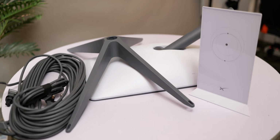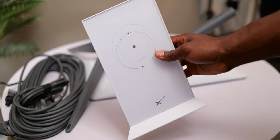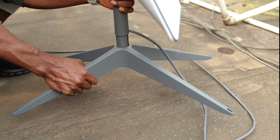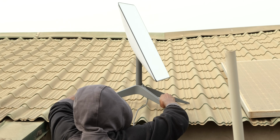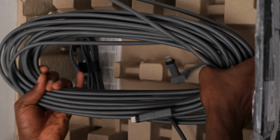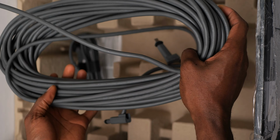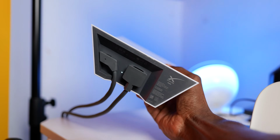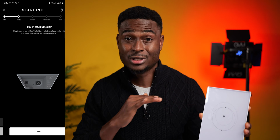In the Starlink box, you find your mount, dish, router, and cables. Setting this up is very easy and can be done by anyone. You might only need assistance to get it mounted on your roof, as it needs clear access to the sky. The cable that comes with it is 75 feet long and it's plenty sufficient. It doesn't require any technicalities to get it working. Just connect the router to power and to the dish, download the app and follow the setup guide.